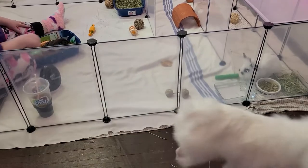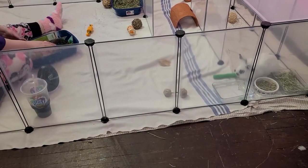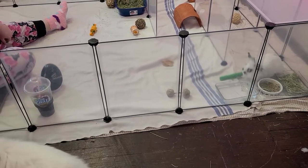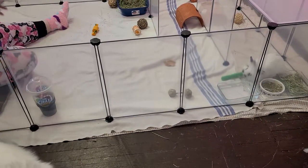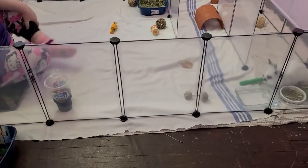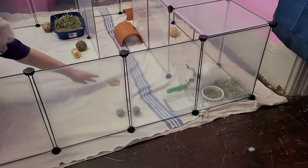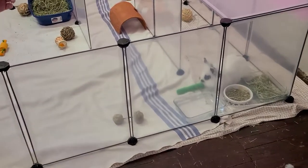He's already chomping on it. Finn, you stay out of there. That's not yours, Finny. Here's his little chicken, the chicken and waffles thing. Right there, I just tossed it closer to him.